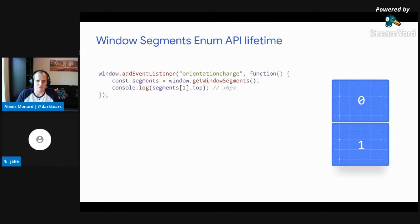One thing that you have to be aware of with the window segments JavaScript API, and it's a limitation of JavaScript, is that you have to keep querying the window segments whenever you detect an orientation change, meaning the device has been rotated; each of the segment geometries is going to change. So you have to listen for the orientation change event, and then requery the segments to then relay out your content.